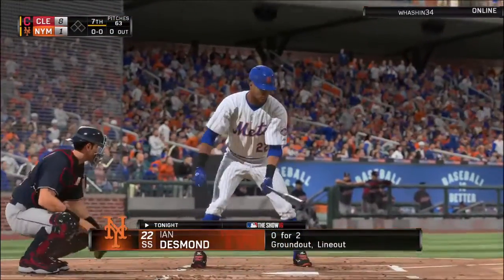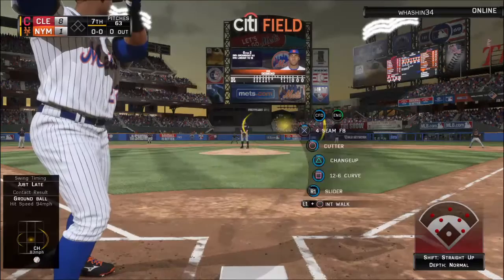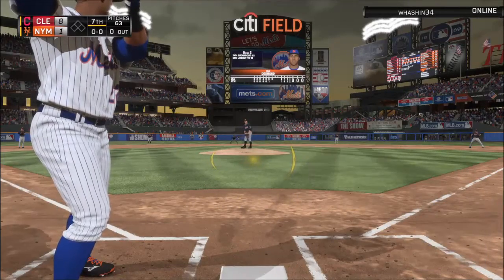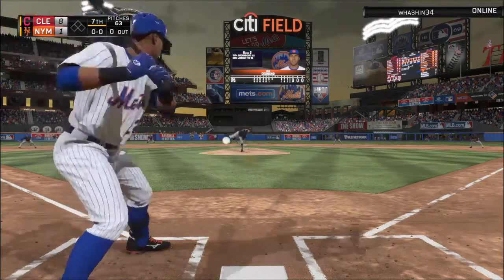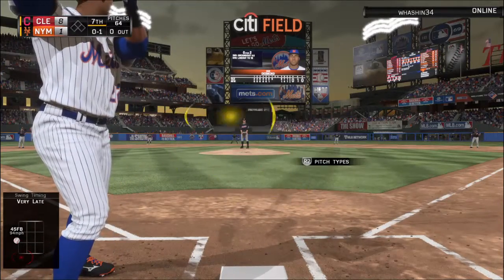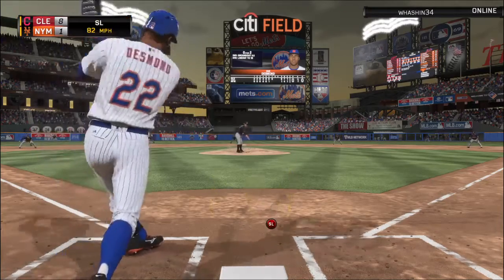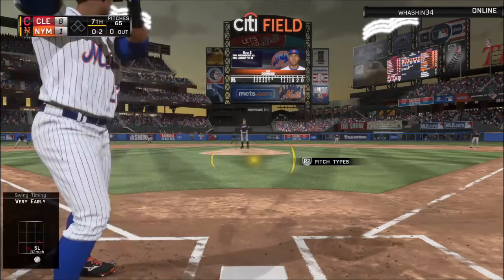Ian Desmond will try things again. He's grounded out and lined out in 2 trips. Yeah, he got solid contact on that line out, but it just didn't work out. In this game, you have to trust your approach. Eventually, it's going to pay off. Not even close on that swing. No balls and a strike. Swing and a miss, and he's in trouble now, 0-2.